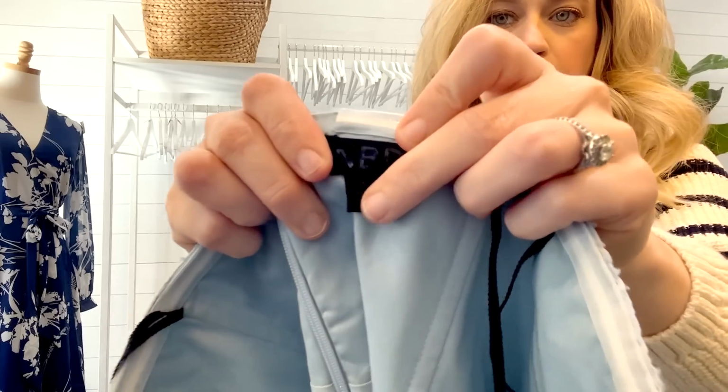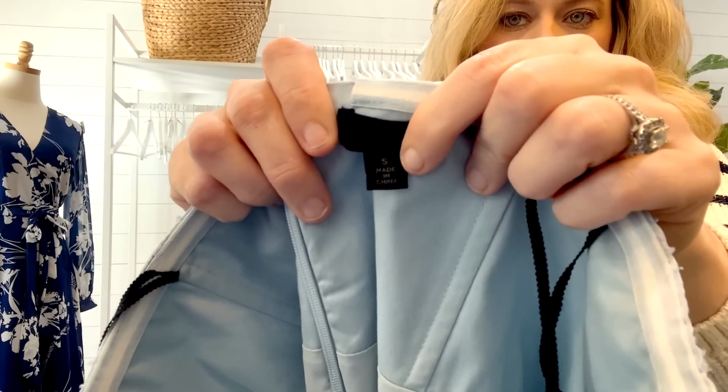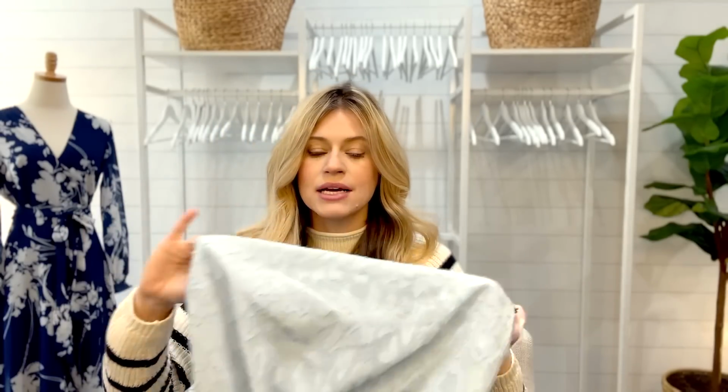This one is by the brand NBD. So that is what the tag looks like. It is a little hard to see. This one was a size small. And this dress is actually sold at places like Revolve. It's like a Revolve brand. So really nice. I don't find this brand very often, so I get really excited when I find it. But this one retails for like $250.